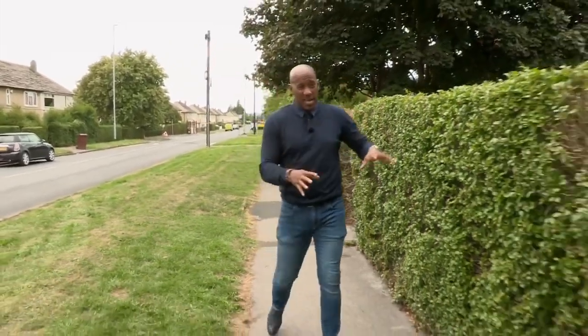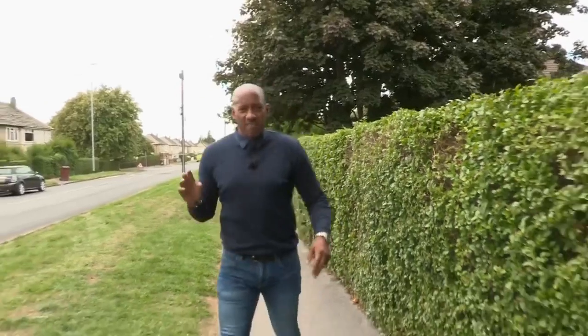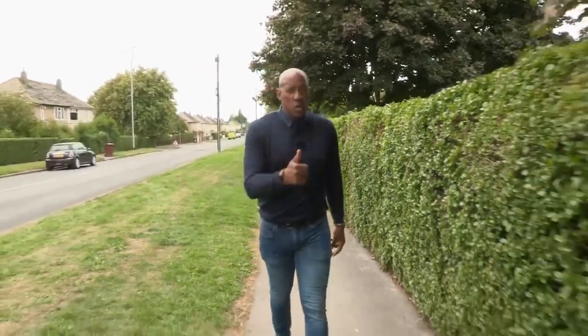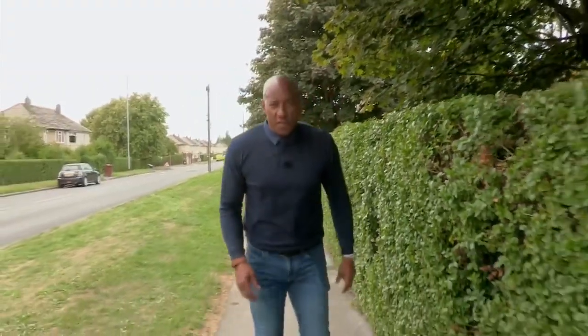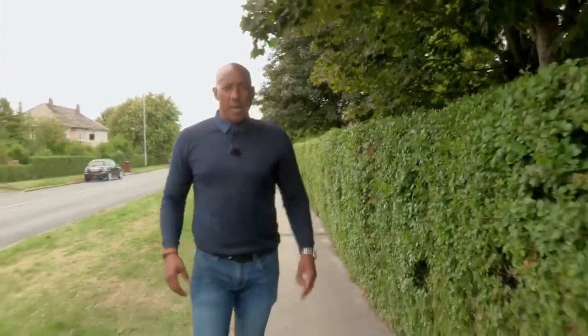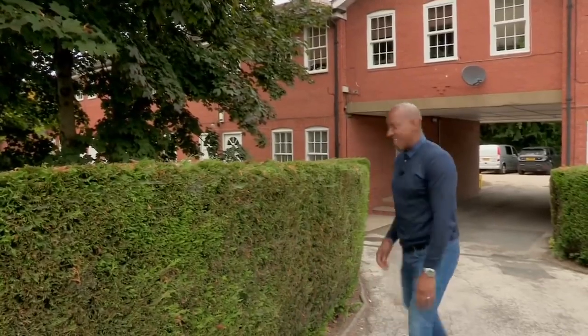This leafy suburb is about 5 miles north of Leeds city centre. The property I'm here to see is behind this well-manicured hedge. It is a ground floor flat, 2 bedrooms, with a guide price of £75,000 to £80,000. Can't quite see it from this side. I'm hoping it's going to be easier to see from this side. And there we are. Let's have a look inside.